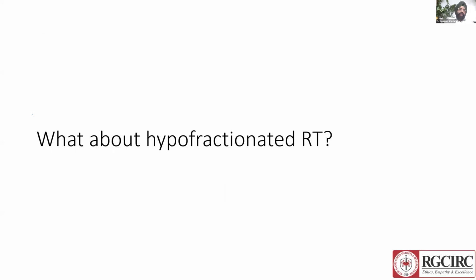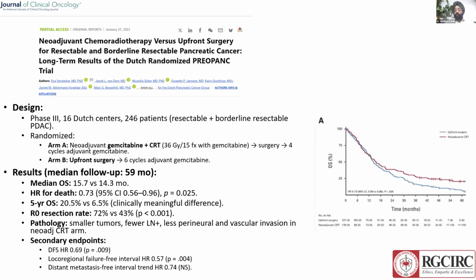So there was a change in the approach to adoption of more hypofractionated radiotherapy in the trials, and there were 2 trials which have shown us the way in this. The first one, which was a positive trial, was the pre-op PANC-1 trial, published initially in 2020 and then updated in 2022, which compared neoadjuvant chemoradiotherapy versus upfront surgery for resectable and borderline resectable pancreatic cancers. In this trial, it was seen that addition of neoadjuvant treatment had a benefit which was consistent across both resectable and borderline resectable subgroups.